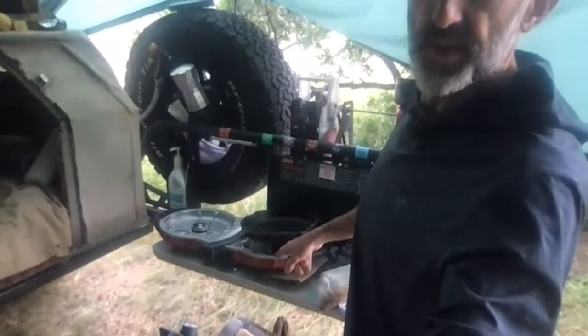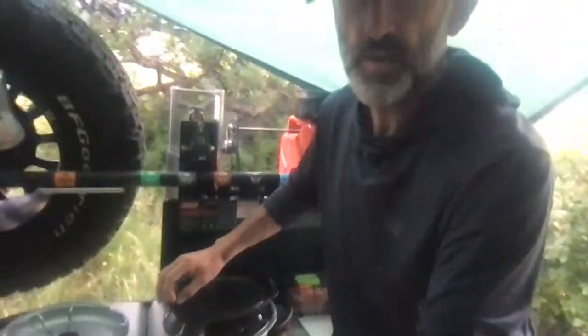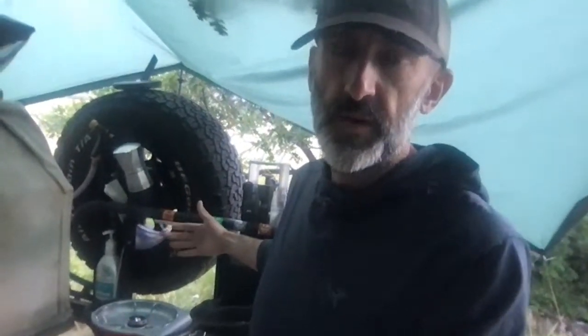I fed her probably about 4:30, and she's been relaxing ever since. I did get a new stove, and I want to show you all this real quick. It basically folds together, so this thing folds over onto this. The only thing I don't like is that it doesn't have any sort of wind protection. If I'm cooking with it, the wind can slam into it and mess with the deal a little bit.